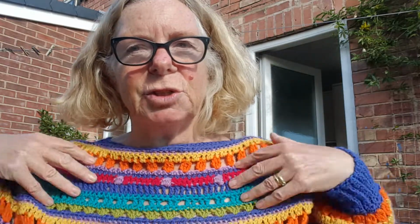I'm still outside. I had tried to go inside, but the sun was in the wrong direction anyway. But I'm keeping warm with my Eclectic Jumper, crocheted a couple of years ago. Found it inside my crochet magazine. I think it's Cassie Ward that did the design, and I used West Yorkshire Spinners Colour Lab, full 100% British yarn, so British wool, so it's nice and cosy for the cooler days that we're having now.